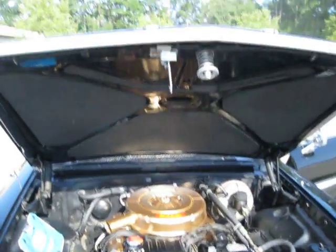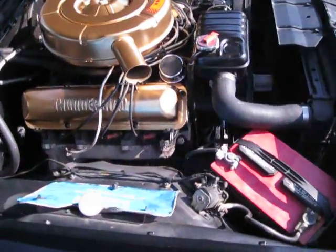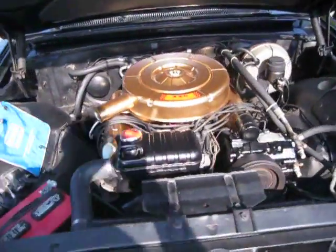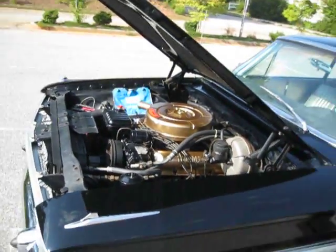And they did this right when they repainted it. You can tell, I mean, they painted everything, they re-jammed everything. The engine just looks amazing. It's got a beautiful detail. Go ahead and open up the trunk.